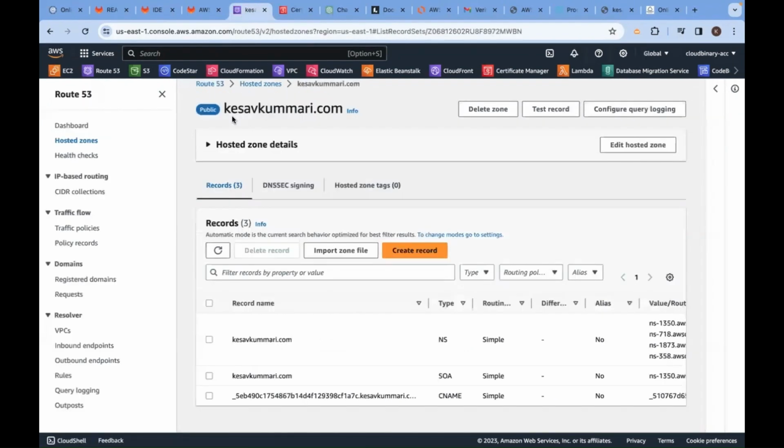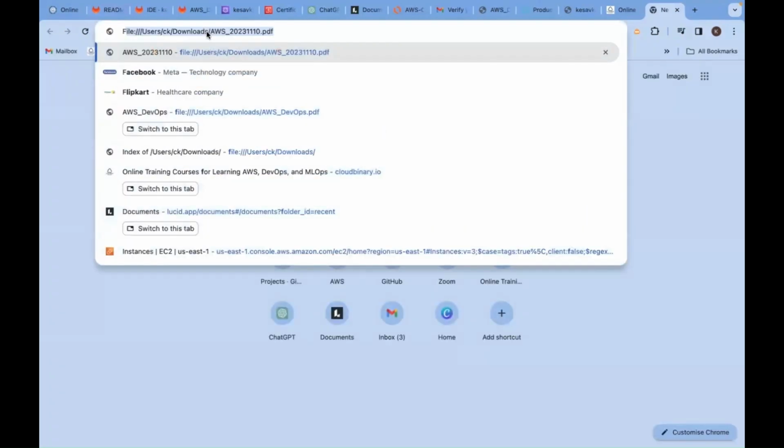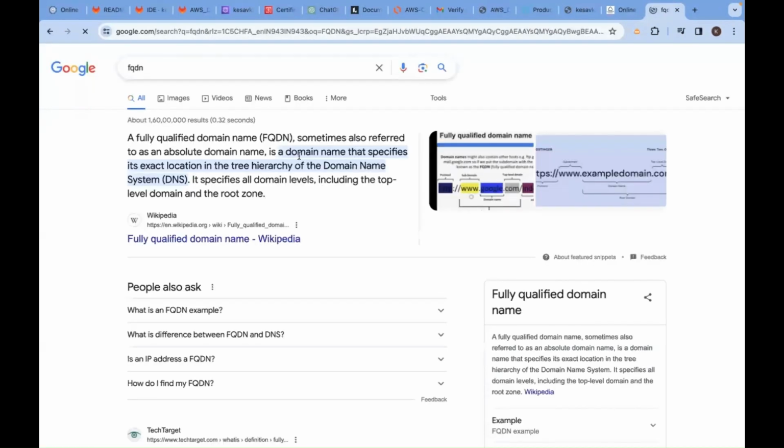So you have even learned some basics of Route 53. Route 53 is a DNS service. What you have learned is how to create a hosted zone, how to add a CNAME record. FQDN, fully qualified domain name.